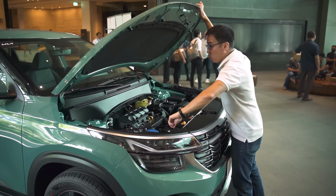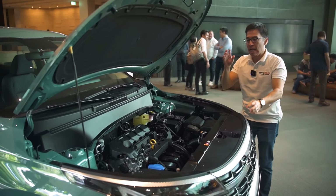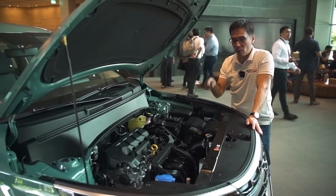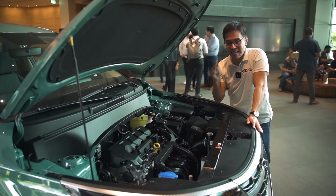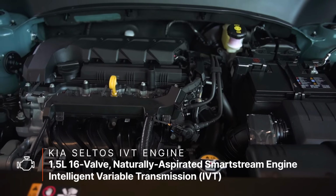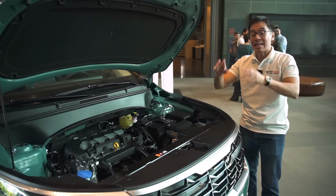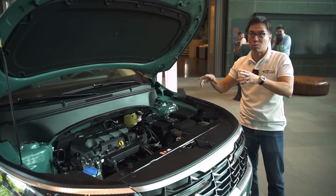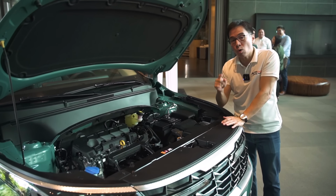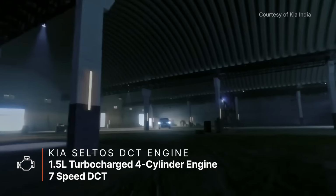So the biggest, and I do mean the biggest change from the previous Seltos to this all-new Seltos is exactly what is at its heart and how it pushes or pulls and how it distributes the power. Because previously it was a 2-liter. Now it is a 1.5-liter naturally aspirated that's mated to an IVT, or an intelligent variable transmission, which is basically like a CVT. Now that is for just one or two of the models. The top end, which we don't have right here, is also a 1.5-liter, but it is a turbocharged gasoline engine that's mated to a 7-speed DCT.